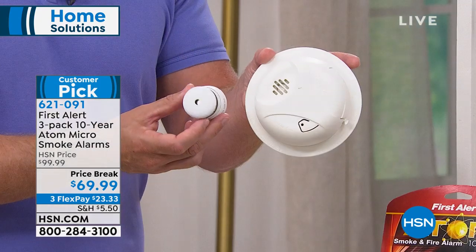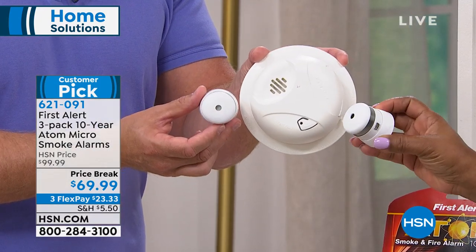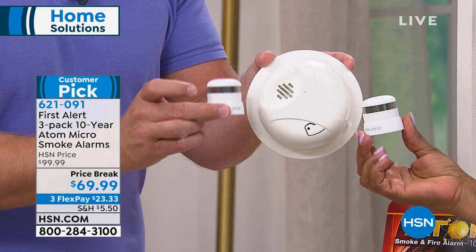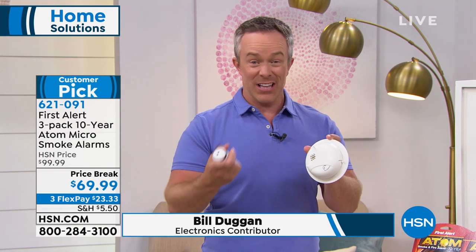Right? Because when I first saw this, I thought, I've never seen a smoke alarm this small. And the thing is, it's even more effective. Less false positives, so you're going to get fewer false alarms. And remember, we all have these because they're mandated by the fire safety organizations and US governments to have one outside of each sleeping area, on each level.